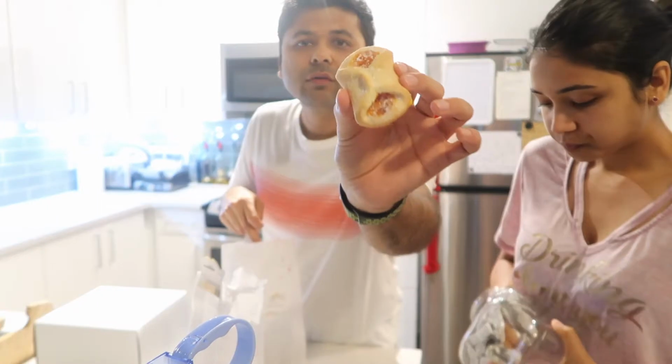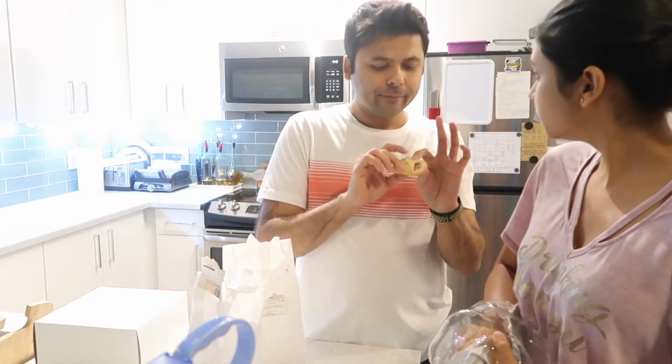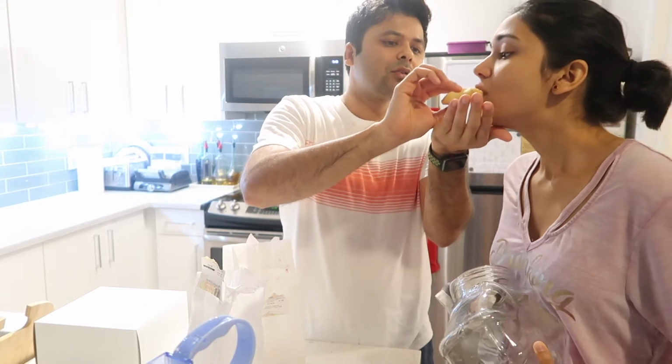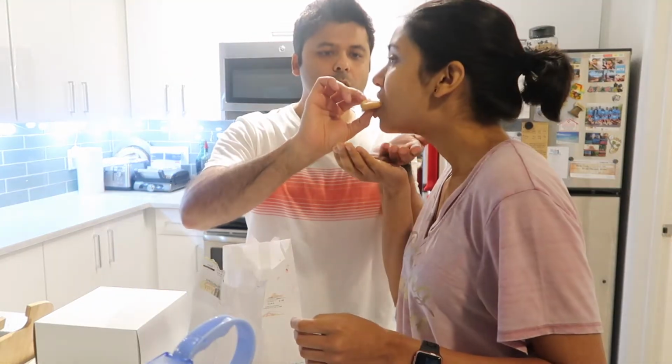The second type of cookies we got are apricot and raspberry cookies. Do you think they will go bad if you keep it outside? Not for a few days, since this has apricot in it. Mm. Oh my god! It's literally melting. They are so good. I love it. It's so soft.